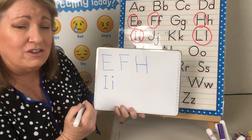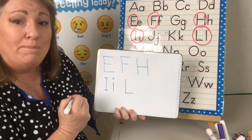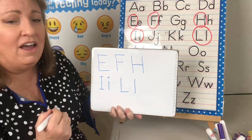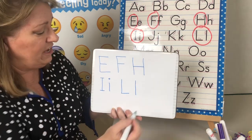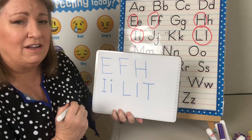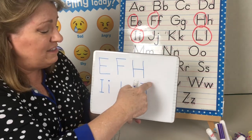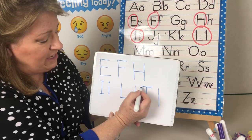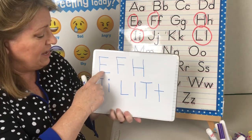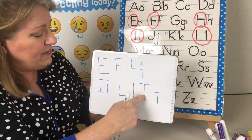Now the two L's, there's big L and little l. The big L is just a line down and a little line across. But little l is just one line down. Pretty easy. And then our letter T's, our big T and our little t. Big T starts with just a line and then a line on top, kind of giving it a little hat on top. But little t is the exact same thing, but it depends on where you put this line. So you make a line, but instead of putting this across on top, you put it in the middle. And those are our letters: E, F, H, big I, big L, little l, big T, little t.